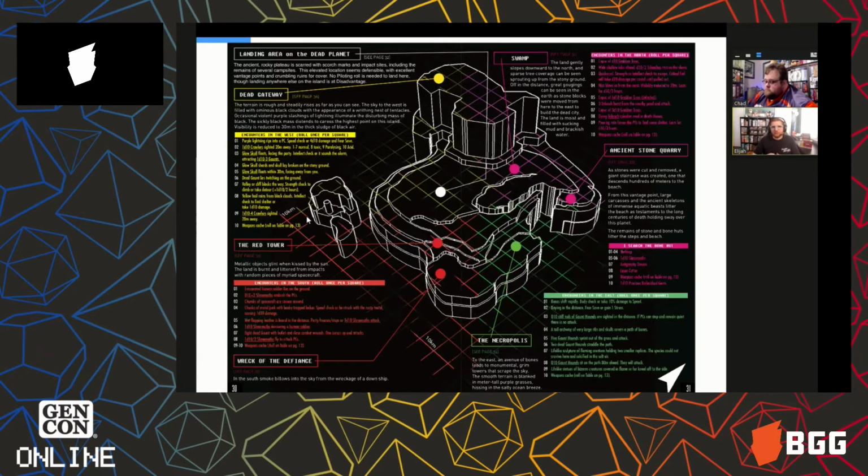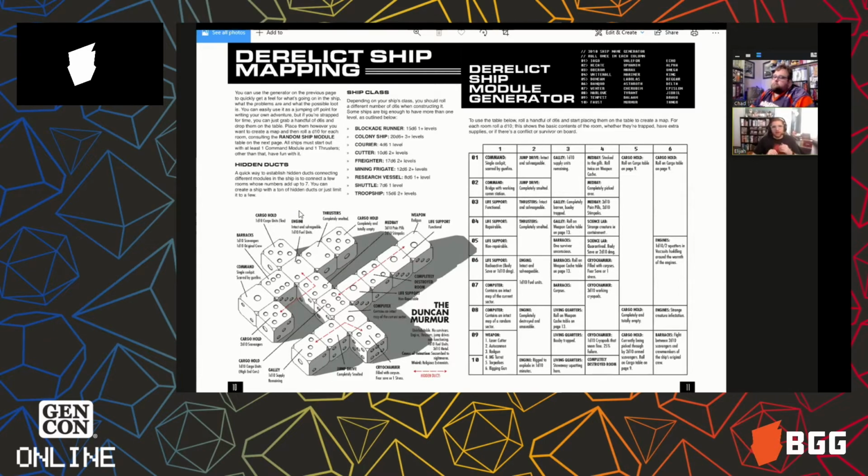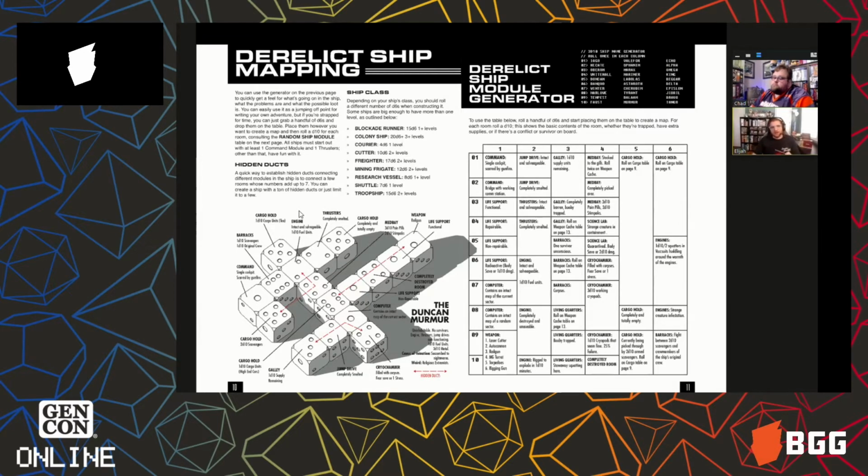So like with that derelict ship generator, this right here is a derelict ship generator. The idea here is that it is a tool for you to pull out in any situation. So you can use this at the table during Dead Planet. There's a specific time you can use it in the book. And you can see there's a bunch of dice there. It's a cool tool where you can just take a handful of D6s and roll different sections of a derelict ship that your crew's come upon and see what it is on the chart there. And literally you can make sort of a ship dungeon encounter just by rolling some dice right there.